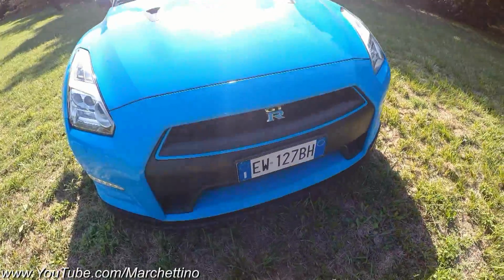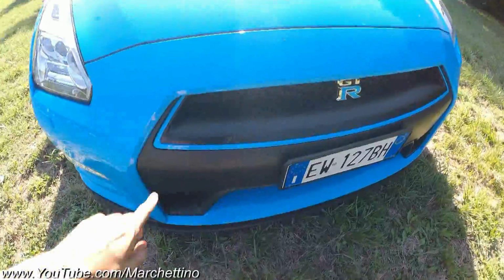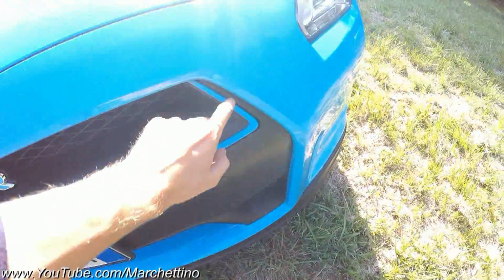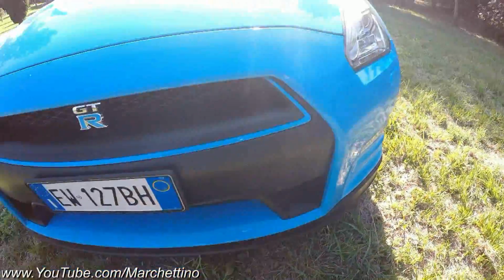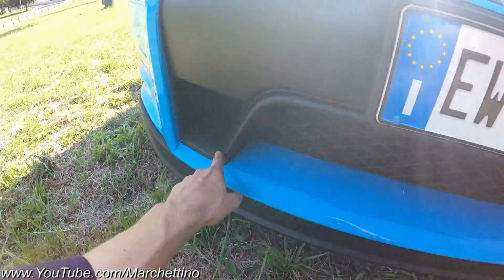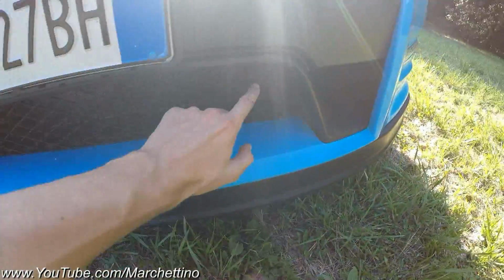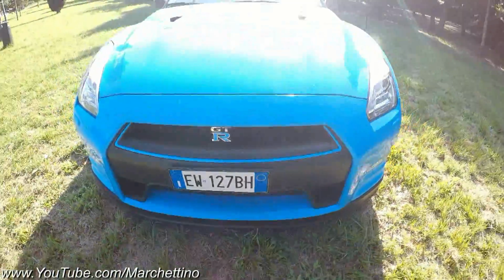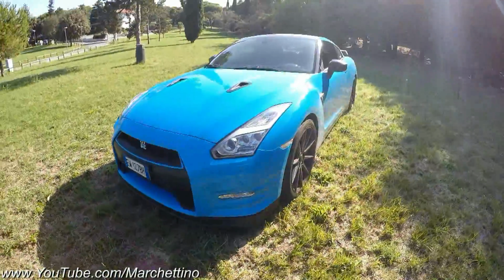Another part that most GT-R owners don't customize is this chrome part. I decided to make it baby blue like the whole car. Another thing that I was planning to make baby blue is a line that goes over here. I've already seen some cars with that, but in the end I decided to keep it matte black.